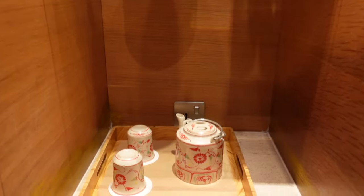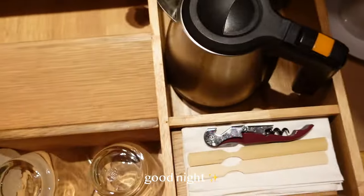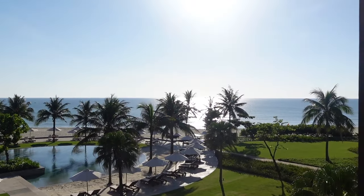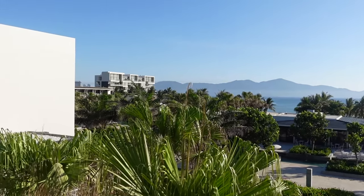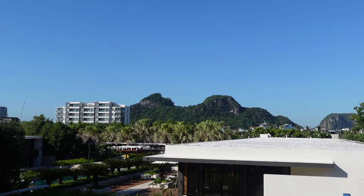Here is a little tea area. You also get some complimentary tea and coffee. Look at this mountain right here. Such a weird, interesting shape.